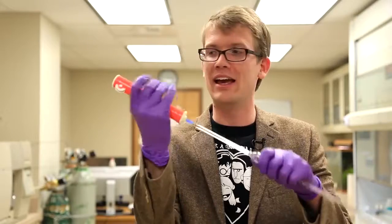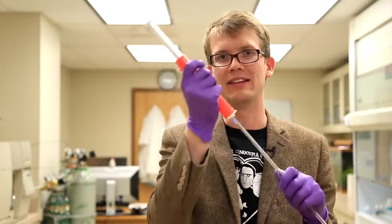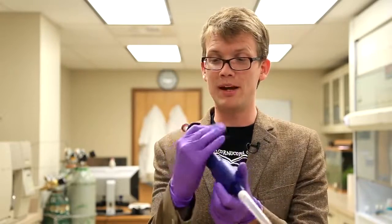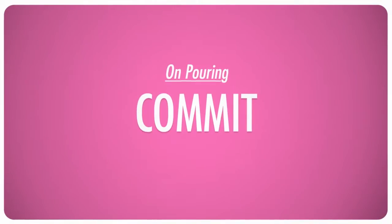You put that on the end there, and then you go and you draw the liquid up with this thing. That's what that's for. Also, these days, most pipetting is done by these guys, which are way cooler anyway. Pipetting is one way to move a substance from one container to another, and it's a pretty good one. But if you want to pour, you can pour, but let me just give you a tip.